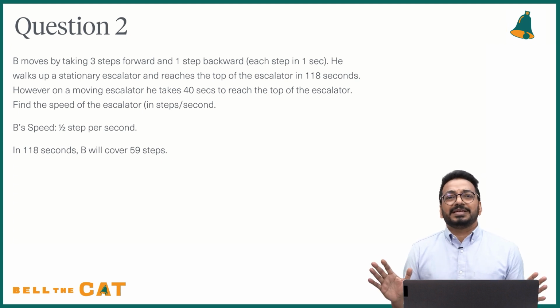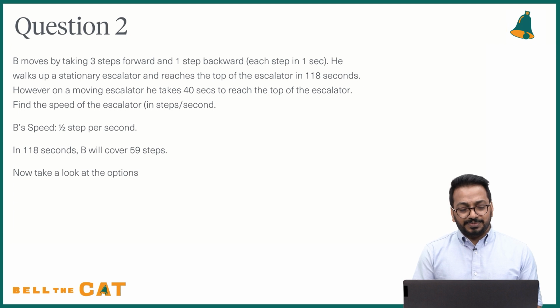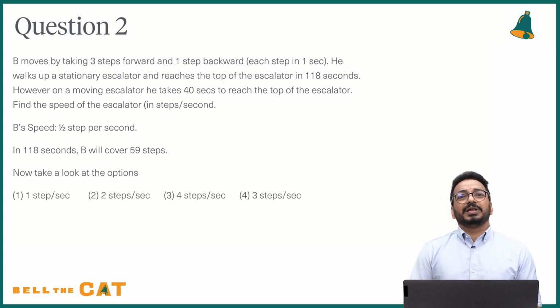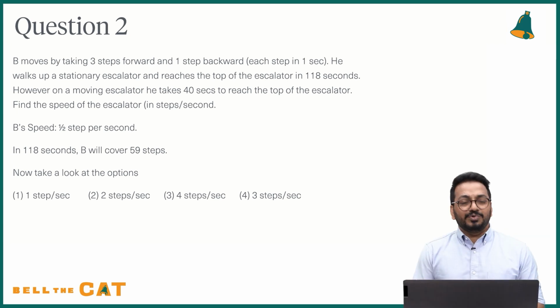Anyway, the student made this mistake. 118 into 1/2 is 59 steps, but it did not matter. Why? The moment he calculated 59 steps, he straight away looked at the answer options. He looked at the field placing. Pause the video, look at the field placing, and tell me if you can come up with the answer. Look at the options. What do you know?